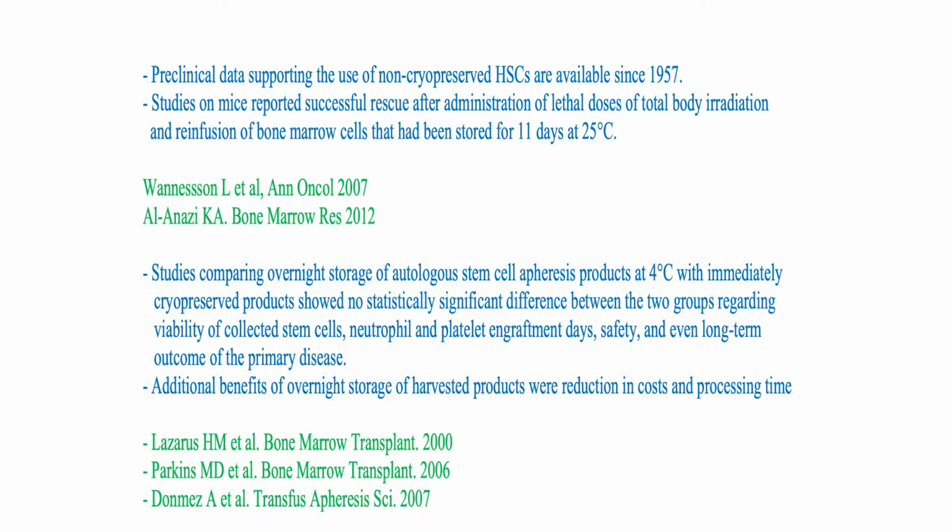After that, there were even 3 major studies performed in the West showing that overnight storage of autologous stem cells compared to cryopreservation had no significant difference between the two groups regarding viability, neutrophil or platelet engraftment, safety, or even long-term outcome. They also found that this reduces cost and processing time.